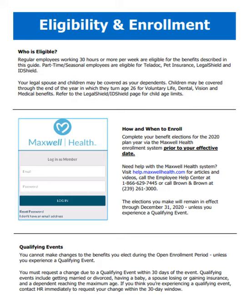Full-time employees are eligible for benefits on the first of the month following 60 days of employment. Part-time seasonal employees are eligible for TeleDoc, pet insurance, Legal Shield, and ID Shield on the first of the month following date of hire. You can cover your spouse and children as your dependents. You can cover your children through the end of the year in which they turn age 26 for voluntary life, dental, vision, and medical benefits. Please refer to the Legal Shield and ID Shield page for child age limits.